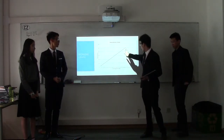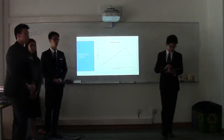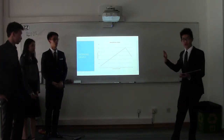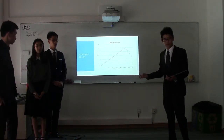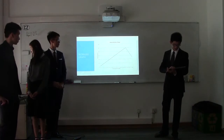As you can see here, when we reach about 100 workers, there's a drop. This is because when we get to 100 workers, we'll be a profitable company. And by that time, it would actually make more sense to move our manufacturing from human labor to machine labor. This way, we can increase our efficiency and decrease cost.